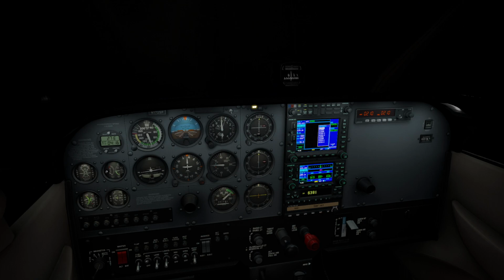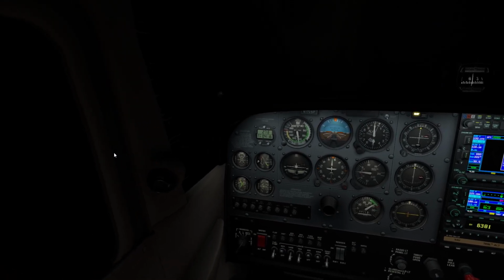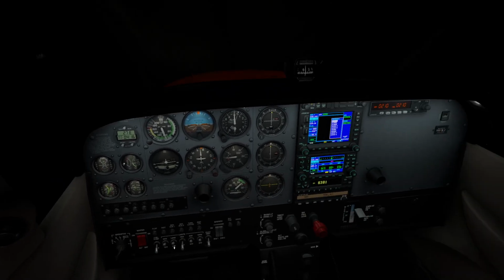Descend maintain 4,000. 4,000 American 1753. Just expect the approach from Marjo. Say again? Expect the approach from Marjo. I will take the approach from Marjo, American 1753. Descend via the arrival, the Atlanta altimeter 2984.